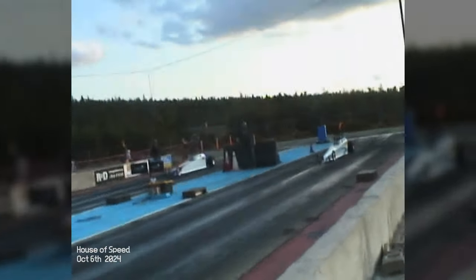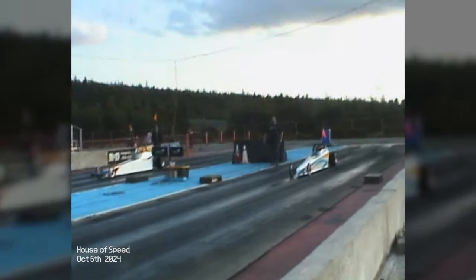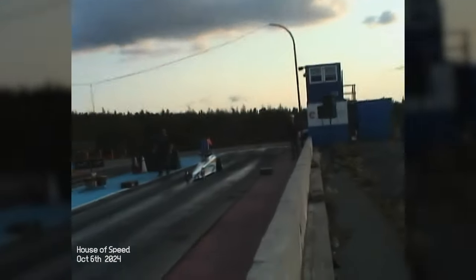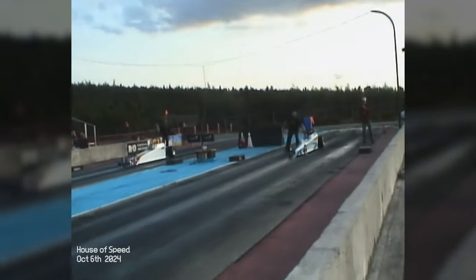0163. Getting her ready to rock and roll. And in that left lane is Gavin House, the 084X. 12.82 is the dial in on the left. 11.55 is the dial in on the right.